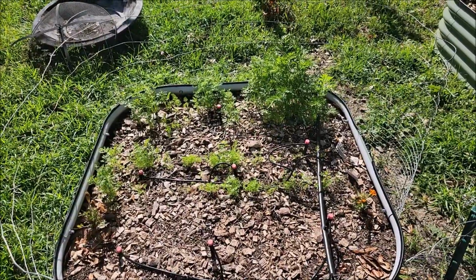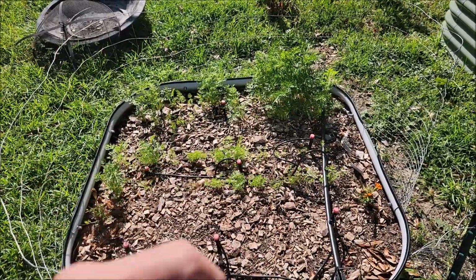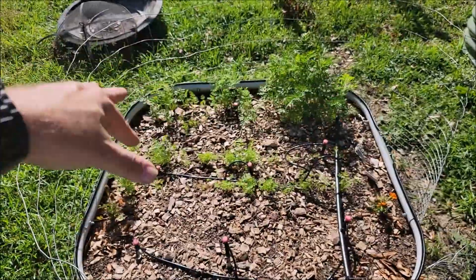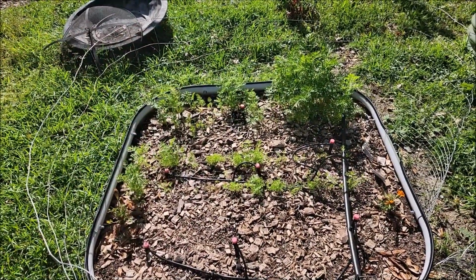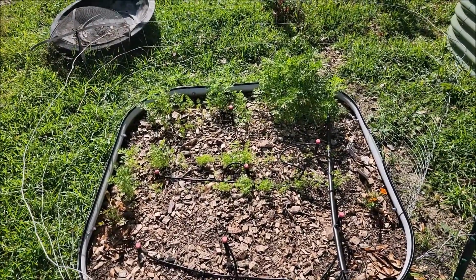Okay guys, here are the carrots. Looks like these carrots are doing pretty good and they're all starting to grow. I'll be honest with you, if I had to do this over, I would have just sprinkled the carrots across the bed instead of putting them in rows. But I lacked the imagination to do that and just was following instructions I saw online.